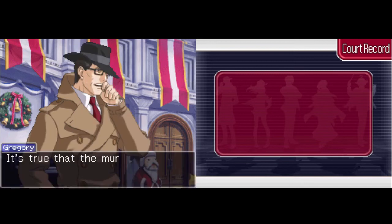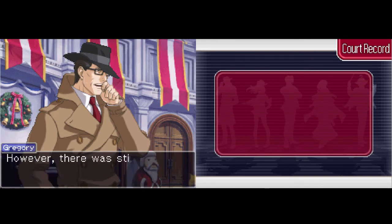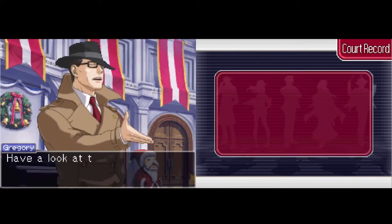Fingerprints are on the thing. Or not fingerprints, but finger marks are on all of his stuff. And also that stuff's been eaten. Whatever. It's true that the murder weapon and bloodstain have disappeared from the vicinity. However, there's still one piece of incriminating evidence left behind.